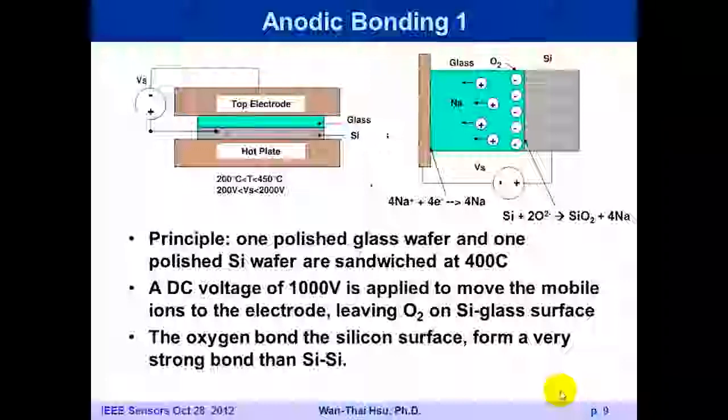So anodic bonding. Anodic bonding has been a very traditional way of bonding glass and wafers. What happens is basically you take a piece of glass wafer that is heavily doped by sodium to make this conductive, and stack it together with a silicon wafer, place them onto a hot plate, sandwich them together, and of course apply an electric field onto the wafer.